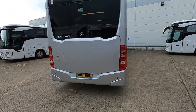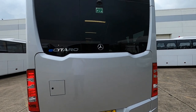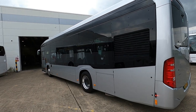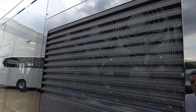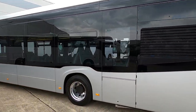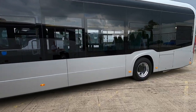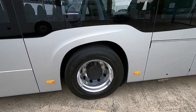I think the rear of the vehicle has retained most of its eCitaro DNA. The LED rear lights, you've got the reversing camera up there. And you've got six fans there to keep the batteries cool. Air conditioning and heater exchange units are all located on top of the vehicle. When the vehicle is on 100% charge and there is hot air coming from the brakes, that hot air is distributed around the vehicle if you require it to be heated, saving energy.